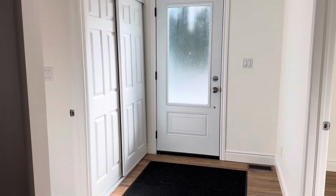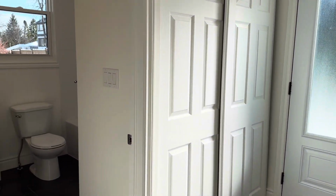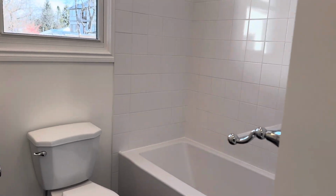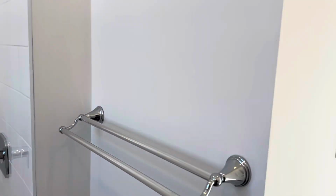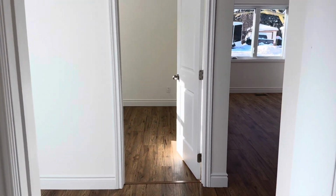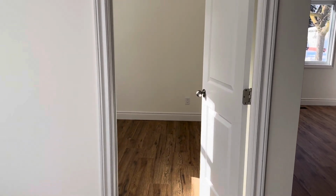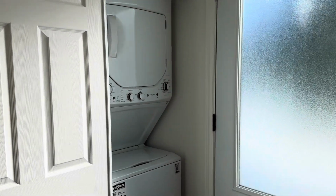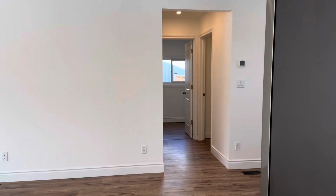The owners bought it last year and took it back to the studs. From the walls to the floors to the ceiling with pot lights, the windows, the tub, the toilet, the sink, everything is brand new. This is a little bedroom, or it could be a sitting room. There's a second entrance to the house with a closet and a stacked washer dryer.